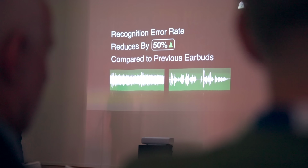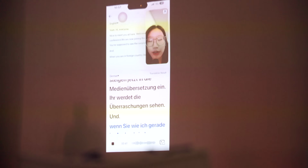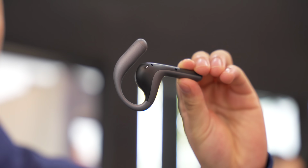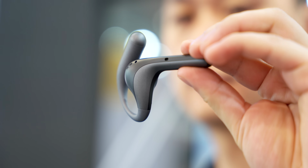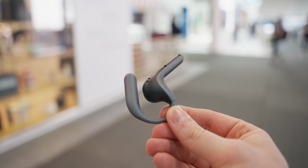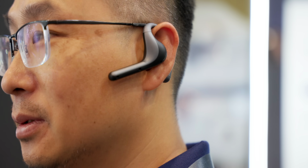These earbuds aren't just translators. What they can do is they can also transcribe your meetings as well. So if you take a meeting on something like Zoom, you can have a look at the app and you'll be able to see the real-time translations without any delay. Design-wise, they have nailed it. Open ear, comfortable, it has 3 mics, and you can still hear the world around you, but it keeps your chat private, which is really nice.